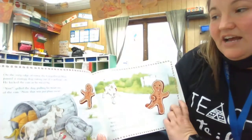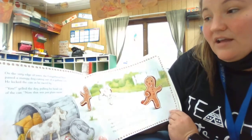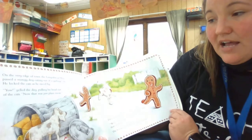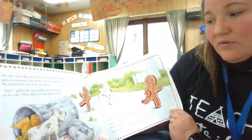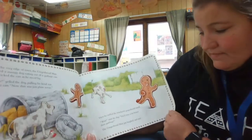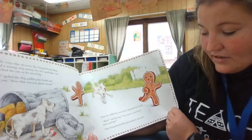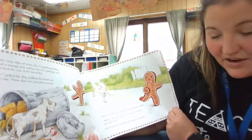On the very edge of town, the gingerbread man passed a mangy dog eating out of a garbage can. He kicked the can as he raced by. "Yow!" yelled the dog, pulling his head out of the can. "Now that was just plain mean." Then he sniffed the wonderful gingerbread smell. "Wait," said the dog. "You taste a lot better than garbage."